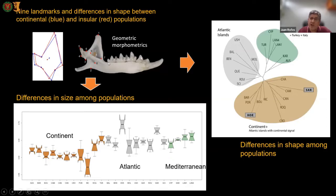Okay, we put landmarks, as Kim was explaining, and we introduce these landmarks, homologous points in all the pictures that we take of different mandibles, archaeological and recent, 9 landmarks in this case. We overimpose them with a software and we get consensus images. Here is the consensus for continent in blue and insular, in the islands, in red. And how much the different populations diverge, separate from the consensus is what we get here in terms of size and shape, because this technique allows us to study size and shape separately.